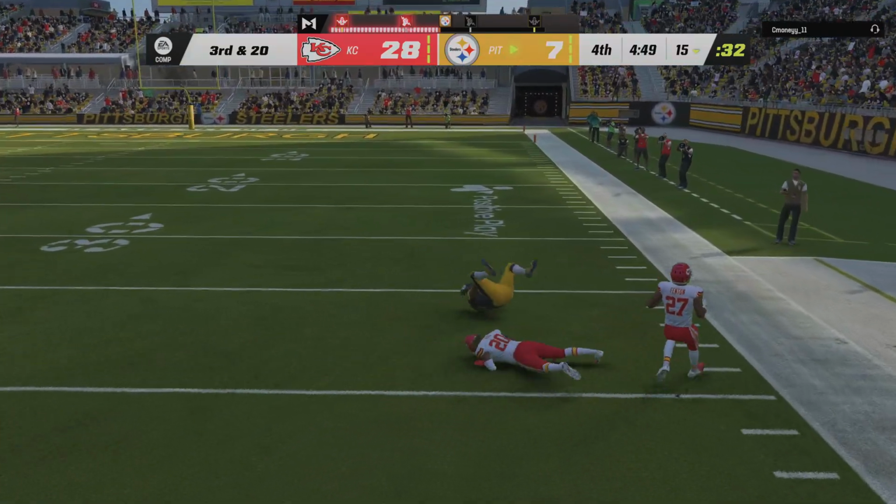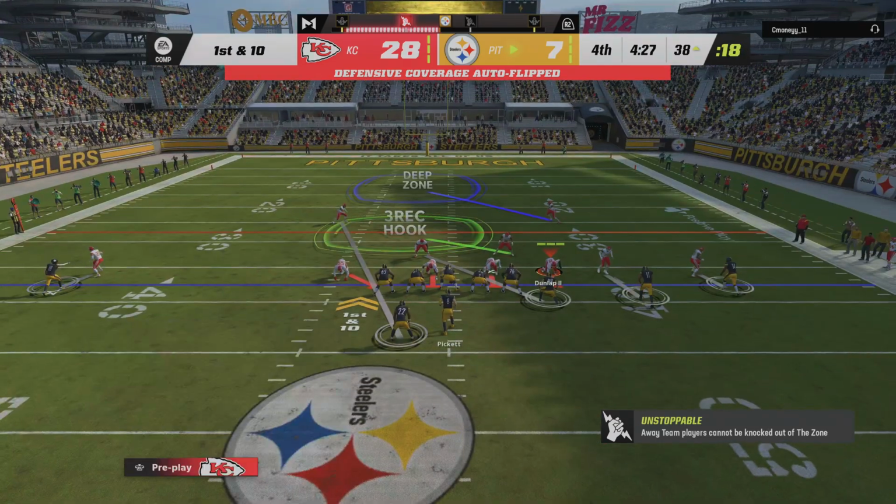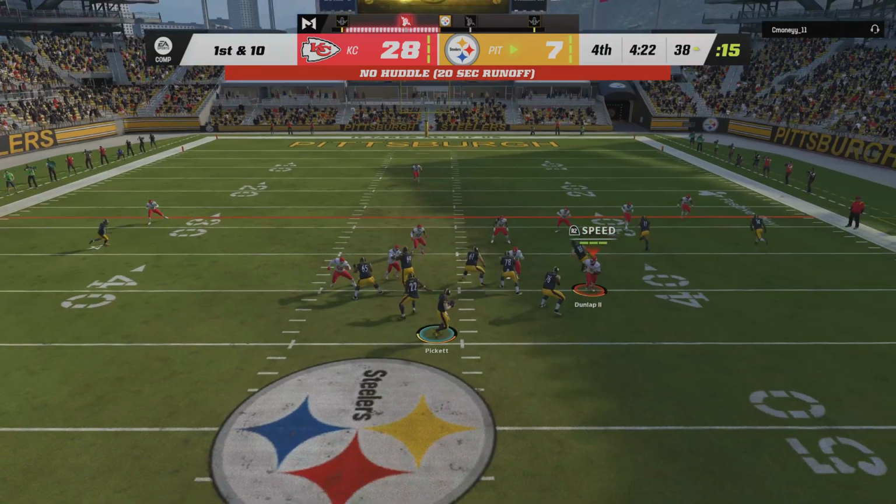He's got a man, complete. And the tackle going to be made at the 38. So how about that for a chain mover? They're all the way down inside the 40 now for first and 10.